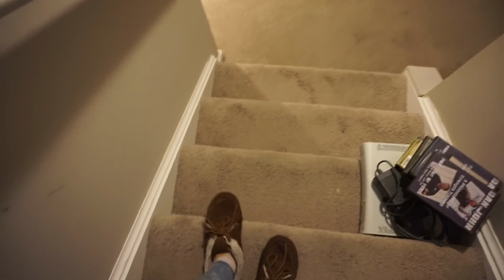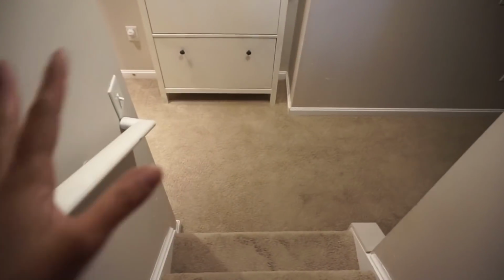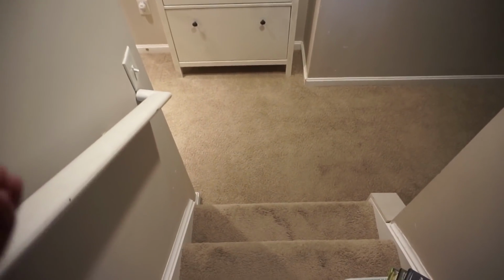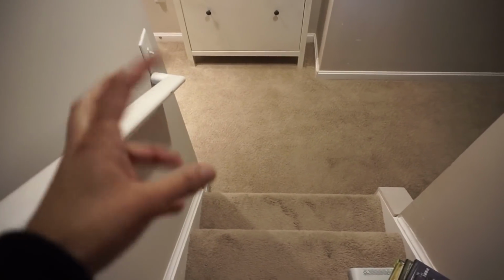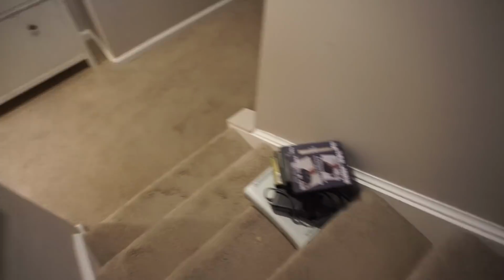The carpeting down here is way nicer than what we have upstairs, so we have no intent on changing it. It's soft, it looks good. There's a few stains, but it's been a little loved, but it's much higher quality and it doesn't leave that weird synthetic lint and different things. It's just way better. So I do like this carpet.